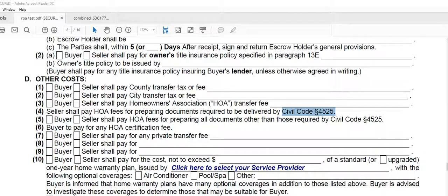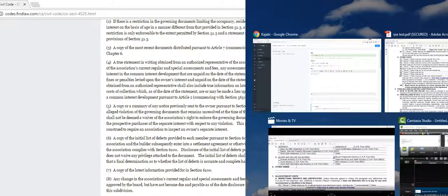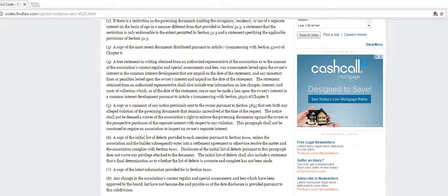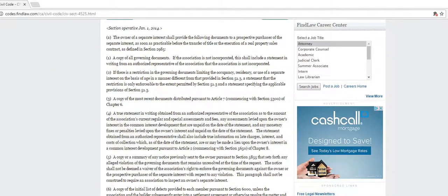Now, I have the civil code section here for anyone who would like to read it. What happened there? I'm not used to it splitting in half like that. Okay, so let's see. I'll scroll up and scroll down for people who want to stop and pause and look through this.